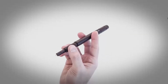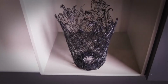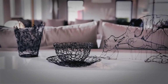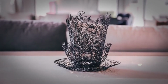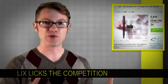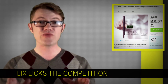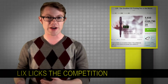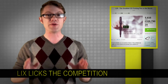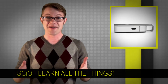A slim, sleek design that actually looks like a pen, and not a stylus for your 3-year-old to interact with their Leapfrog tablet. As well, the pen charges via USB and takes about a minute to get up to filament melting temperatures. The pen looks like a fantastic way to do 3D art. They were looking for £30,000 and raised over £400,000. If you back at £82 or $135, you can get one for yourself, but be quick as they're rapidly running out.